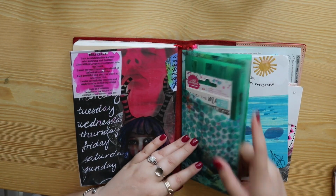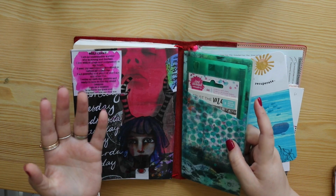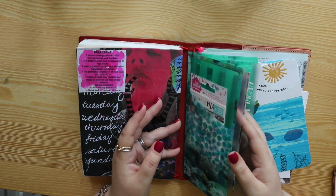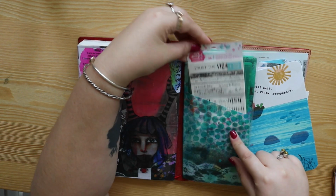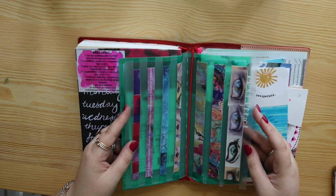Also I have the pocket pouches and Jane Davenport washi holders in this book, because obviously it will hold, it's a bigger size. So I do pop that on an actual elastic, because I think these are really, really handy. And I want to play with these a bit more. So I've put things in there that I want to hold and play with.